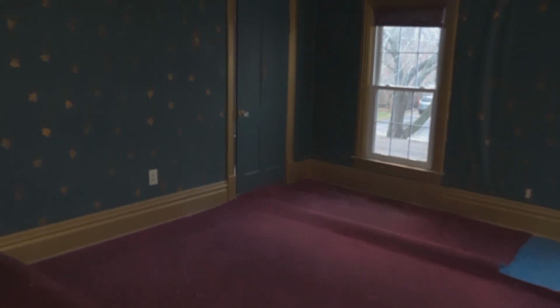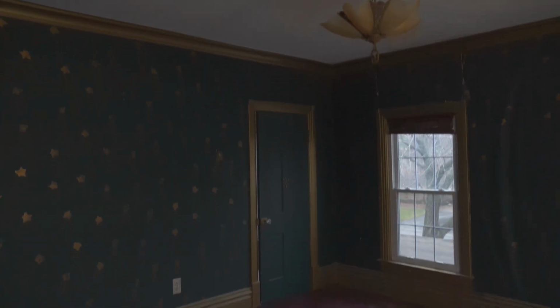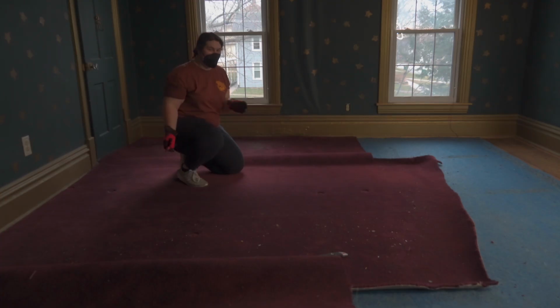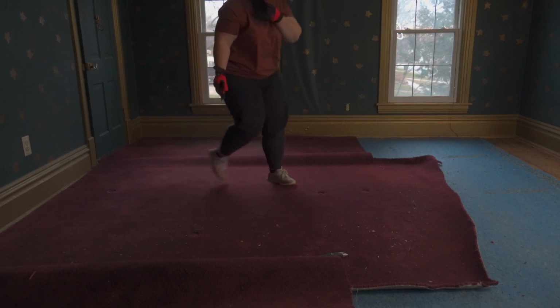Just unfolded this carpet so you'll get a good idea of what this looked like before we took the carpet out. I think the worst part about this is, I know that they had cats, and I feel like I'm crawling around on cat pee floors. It's not pleasant.